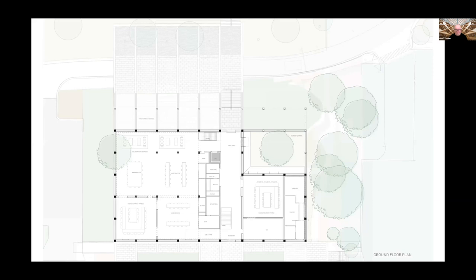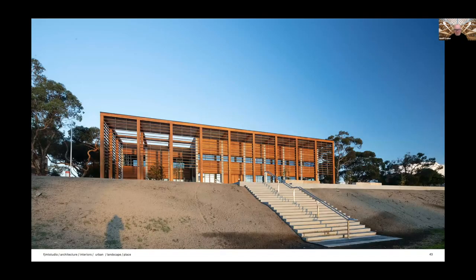Ground floor plan, you can see there's 3 maker spaces on the left and a learning precinct, a central corridor, which we created into a gallery and some video, virtual reality rooms, and then an outdoor treed courtyard, which is an outdoor teaching space. This is early days in landscaping. And then we created this new connection down to the oval.